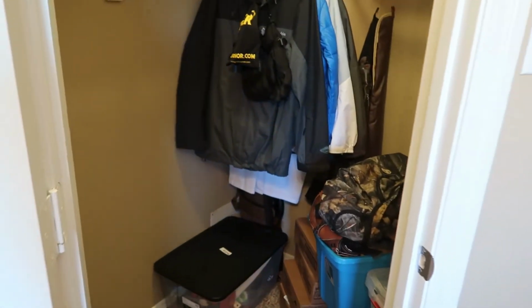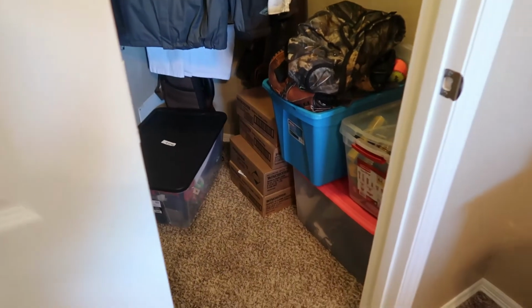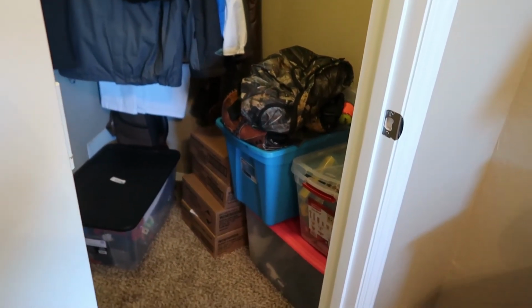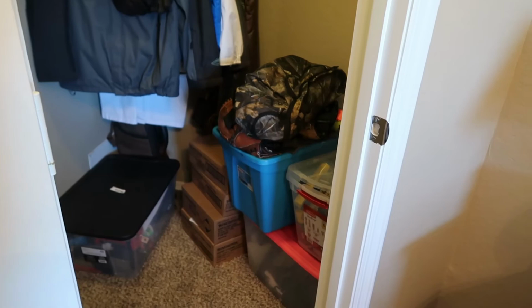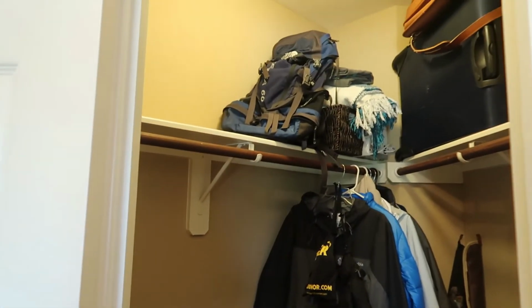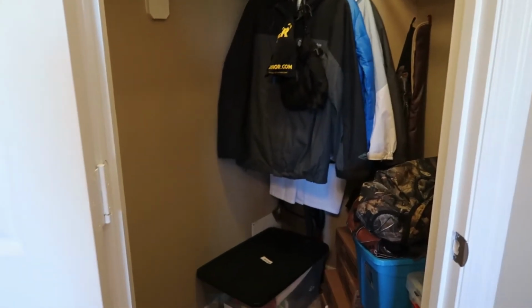Okay, here is all the stuff that I pulled out. I didn't pull out all of it actually because it didn't need to be pulled out. All of this stuff is already organized and it's all Philip's stuff, so I can't really go through it and clean it out. He has a lot of hobbies, so it's fishing stuff, hunting stuff, camping stuff. We have his ski stuff. All of this stuff has to stay in here.